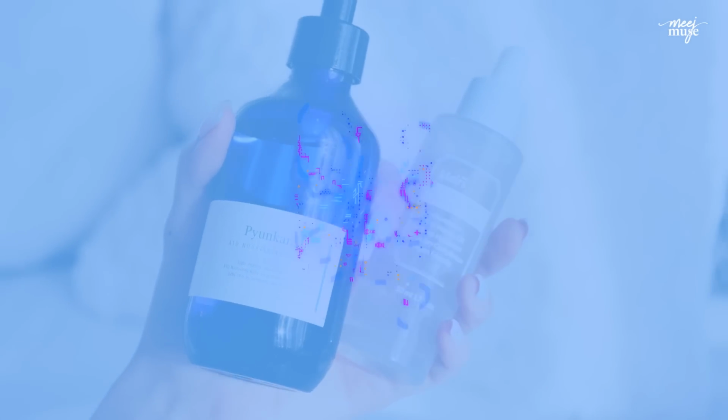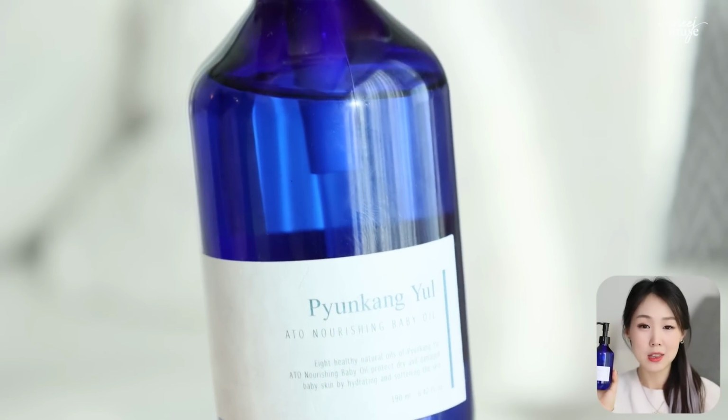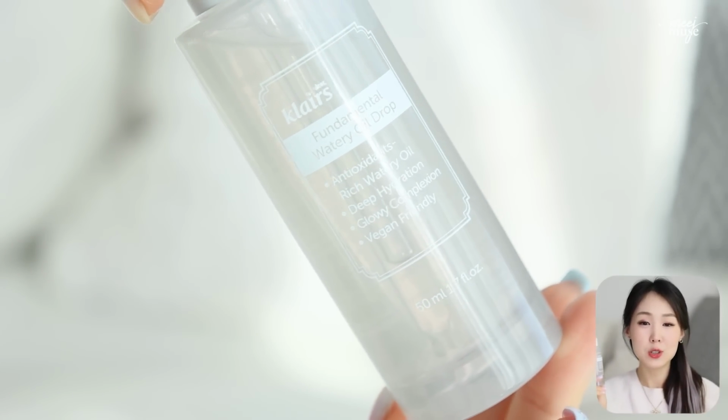So moving on to oils, for body and face oil for both babies and adults, my favorite has been the Pyeonggangyul Ato Nourishing Baby Oil. It's just super nice to apply, not overly thick or greasy. It absorbs really quickly into the skin and it has no scent and no sensitizing essential oils in there. So I love that one. And also the Declare's Fundamental Watery Oil Drop, which is rich in antioxidants. It's got deep hydration, helps you get that glow without too much of that oiliness that's overly thick and greasy, but it's really nice and light. So beautiful oil right here as well.